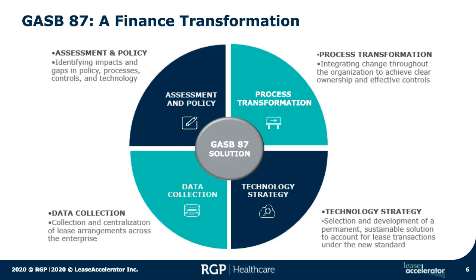And then lastly is the technology strategy. And this is the component of the standard that I think is probably the easiest, which is somewhat counterintuitive for those that have done implementations of software in the past. But due to the fact that these implementations have been done for the last 3 years, there is a rather routine methodology to deploy them. And so, ensuring that you get the right solution for your organization, that's going to provide the reporting that's necessary, is the key here.